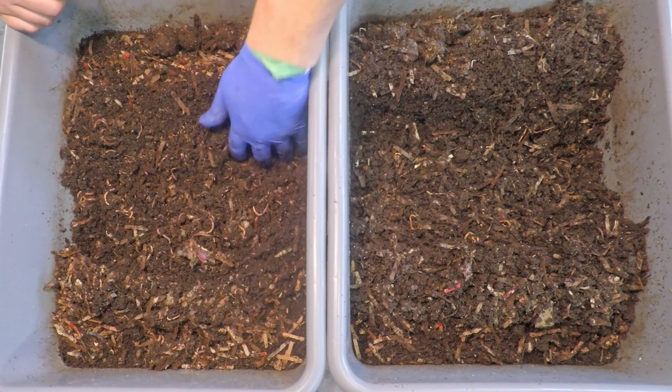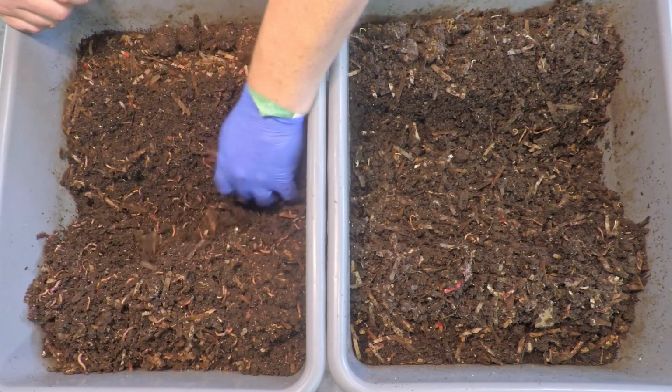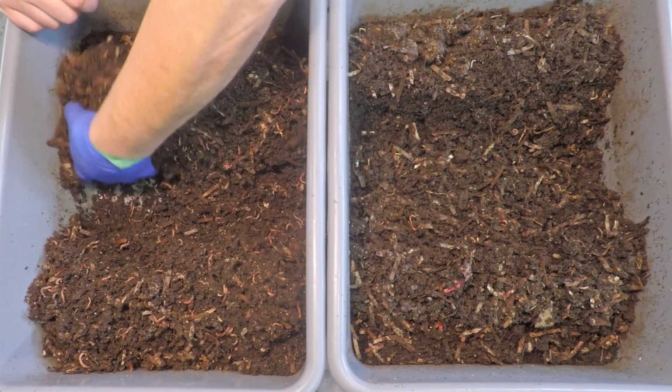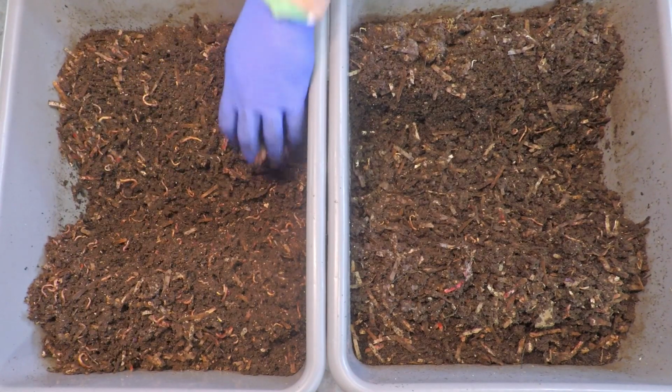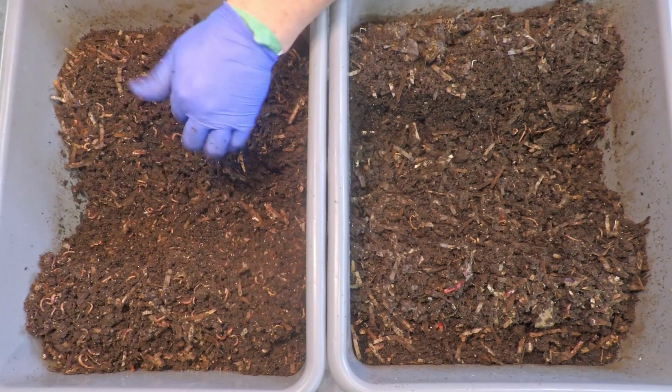So perhaps when we get to replenishing the food supply and setting up their feeding zone over here, maybe we'll allow ourselves to be a little extra rough with the corn when we're handling it next, to put it back into the feeding zone. Perhaps we can actually crush a few pieces.